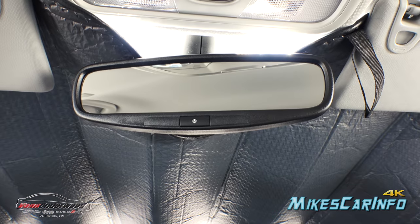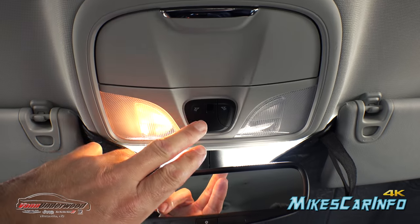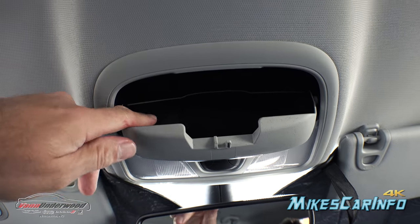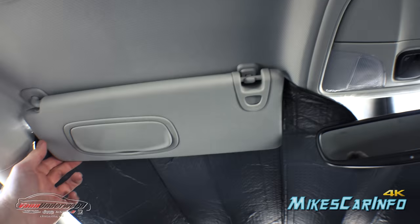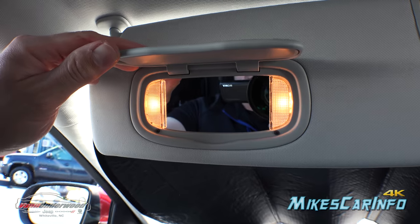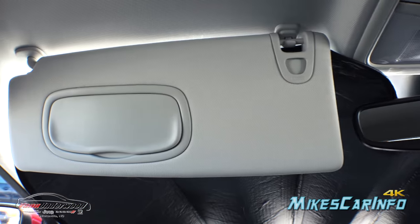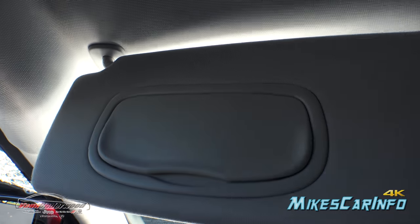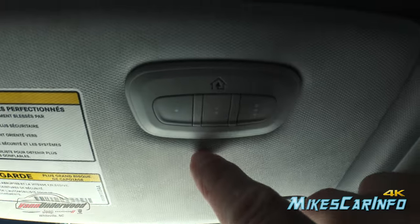So it has an auto-dim rearview mirror, which you can turn that feature off by pushing that button. You have some map lights up here. A place to put your shades. It has a felt lining. So the visors have mirrors and lights. Looks like standard bulbs there. And a little clip. It also has the ability to extend out, and the HomeLink garage door opener control is under here as well.